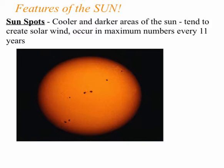Other features on the sun, sunspots, these things that look like freckles. They're sunspots. They're cooler, darker areas of the sun. They create the solar wind. They have to do with magnetics. And every 11 years, they reach a maximum. The more sunspots there are, the more likely we are to see northern and southern lights.